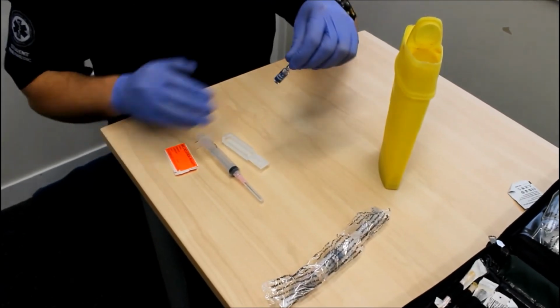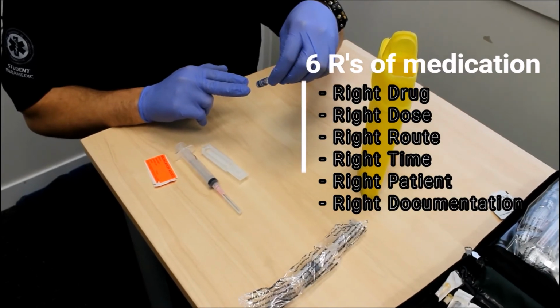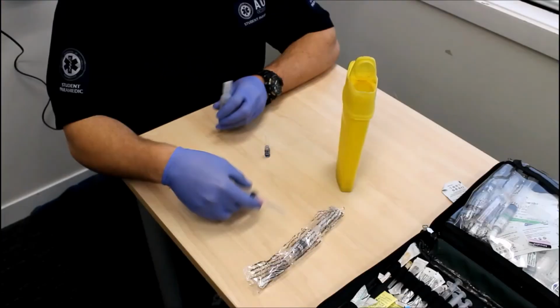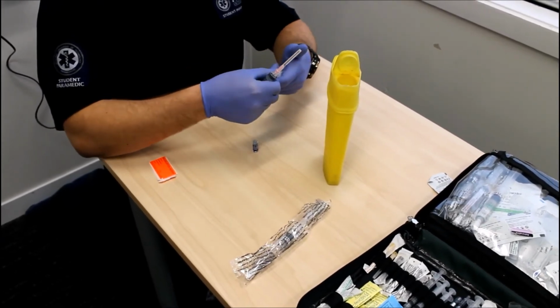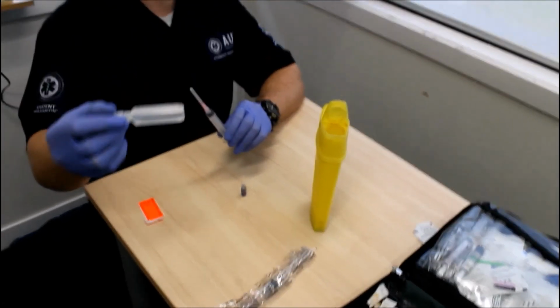Okay, now I'm going to draw up morphine. So first I want to check my drug. So I know it's got morphine, 10 milligrams in 1 ml, and expiry date is 2020. So I just want to quickly check that for oxidation. So I've got my equipment here, so I want to draw up my saline first. So check that expiry date as well. So May 19, sodium chloride, 0.9%.